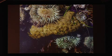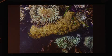Another sponge, this is Speciospongia. It's not very beautiful. You may not even recognize it as a living organism because it just looks like mud and it's got all this algae growing on its cells. But they can actually form these big, huge colonies underwater.